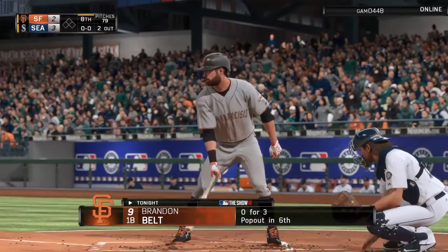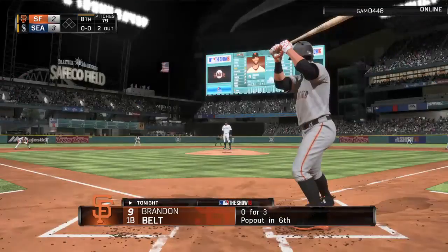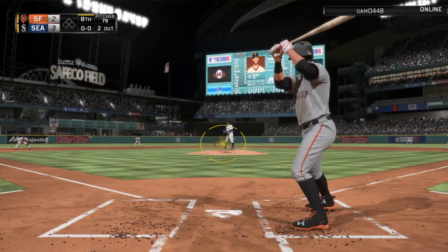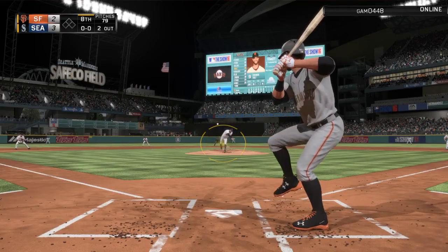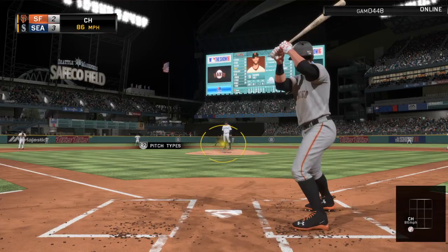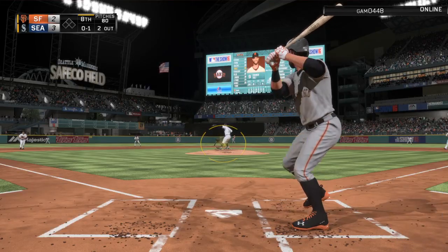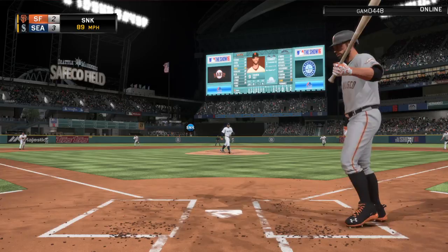Brandon Belt will stand in now, hoping to get on track as they've been able to neutralize his power out of the cleanup spot. 0 for 3 thus far. Well, guys, it just hasn't been his day. You know, sometimes cleanup hitters are sort of all-or-nothing type hitters. But, hey, he's still got a chance to make an impact on this game right now.